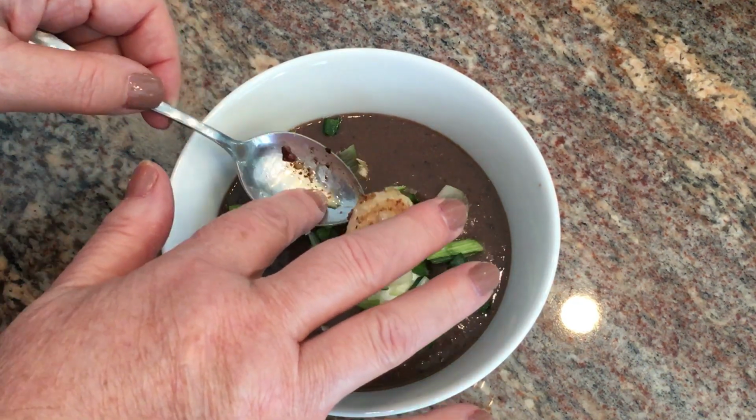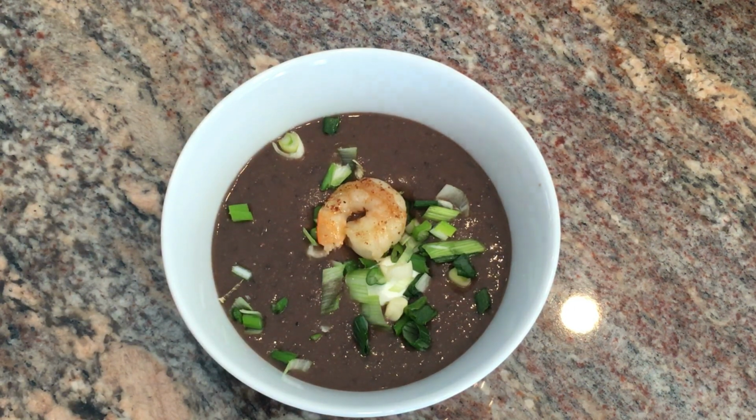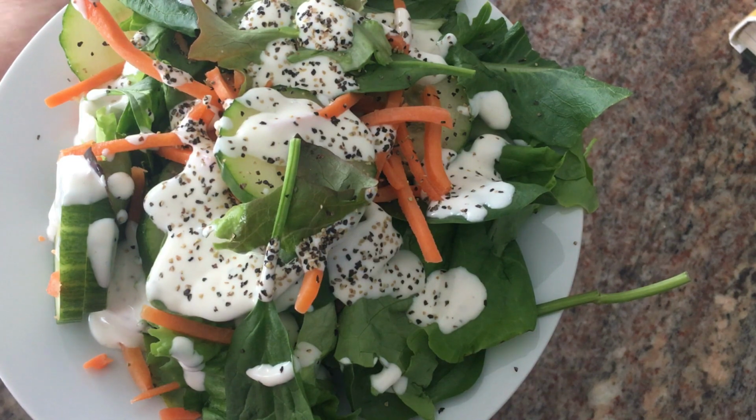And right on top I'm going to add a shrimp. I sauteed it in a little bit of garlic butter. Along with the black bean soup, I'm serving it with just a very simple side salad.